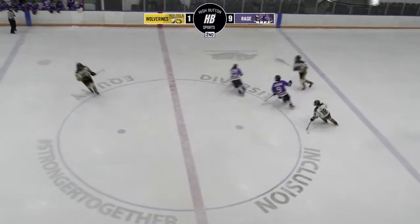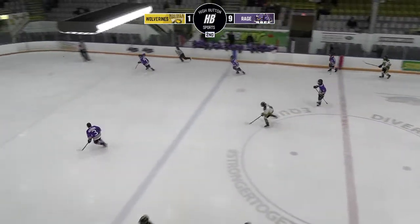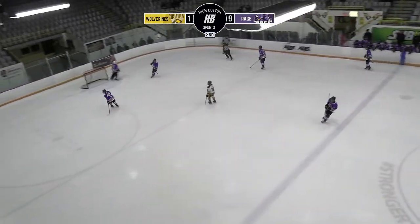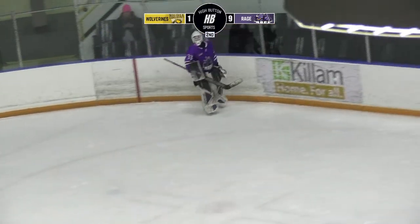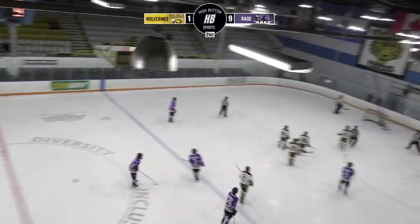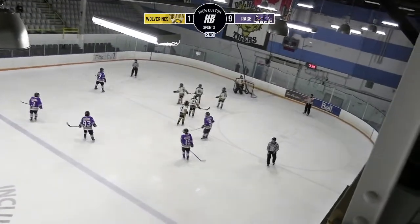Picked up and snapped back to Gerard. Gerard picks it up. And it'll be sent for the icing. And gotta make sure you have that red line as it's shot down. And we'll head back into the Wolverines end here with 13:07 left to go here as we approach halfway through the game.